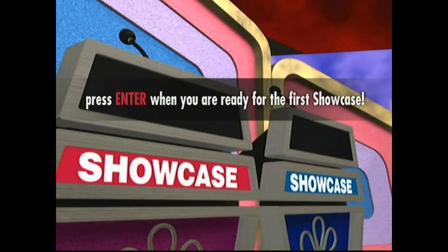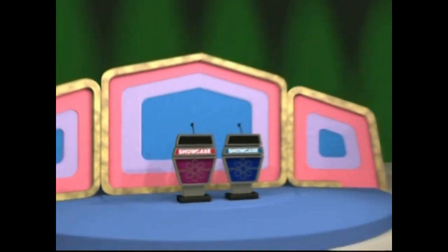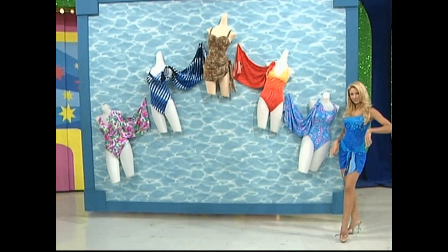Here's the first showcase, number one. This showcase is filled with fun ways to get wet. And it starts with someone getting ready for the water with this new selection of swimwear. Carabella offers a gift certificate for their one-piece bathing suits and short tie side ruffle sarongs, which are made of the finest Antron nylon lycra by DuPont.